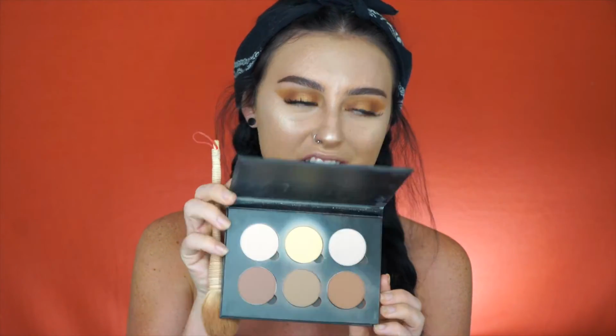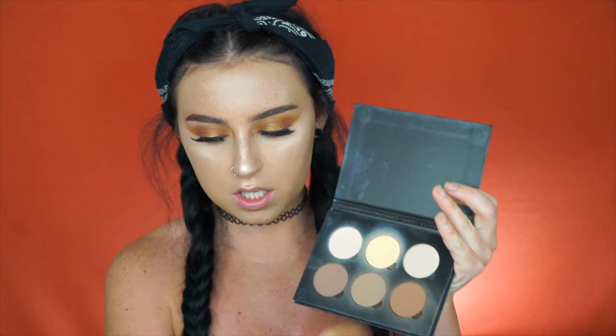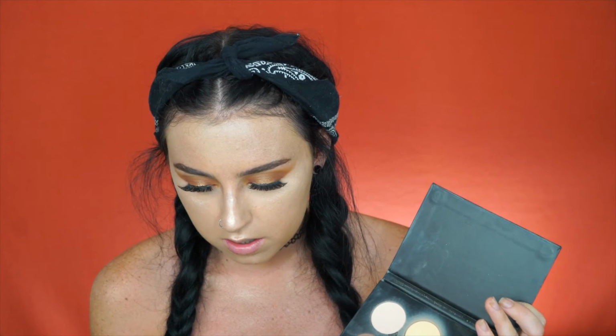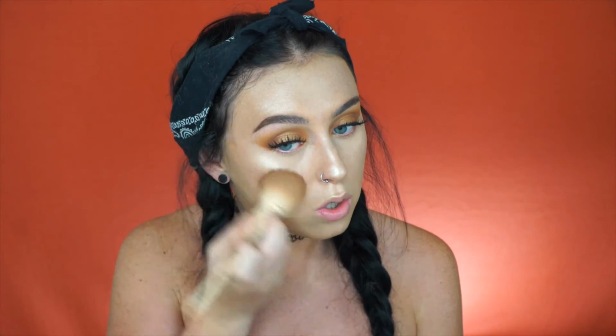In contour today with my rusty dusty contour kit. And I'm going to be going in with this warm shade right here. And lastly, I'm going to go in with Cash from the Pool Party Anastasia Blush Trio.